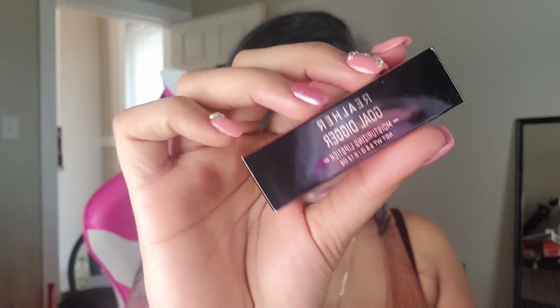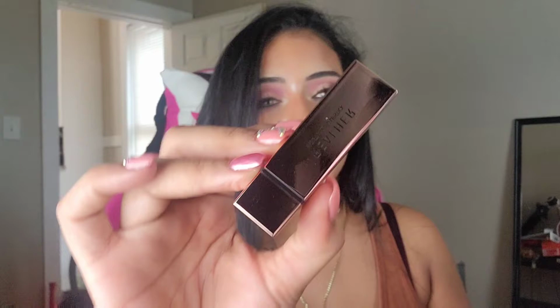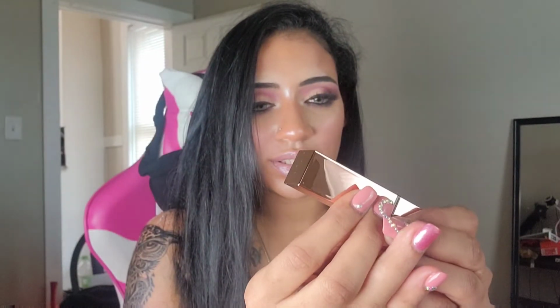The next product is from Real Her. It says Gold Digger Moisturizing Lipstick, and this is in the shade Terracotta. And this retails for $18. So I'm going to assume it's a terracotta shade because that's the name of the shade. Oh my gosh. The packaging on this is gorgeous. Do I have to twist it? Like, what's happening right now? Oh, the packaging on this is secure. That's a really pretty shade. Really pretty, definitely pretty for the holidays.